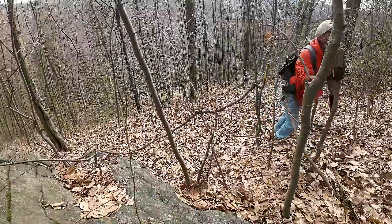We're partway up the mountain right now and just taking a break because it's actually really warm out. It's near 60 degrees here just before New Year's.